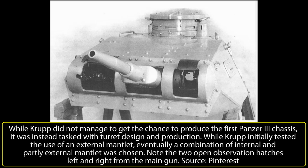2 round observation hatches were located to the right and left. Each of the turret sides had observation vision ports and a 1-piece hatch door for the crew. The crew hatch doors had an option to be opened with a gap of 30mm to act as a ventilation system. When fully opened, the hatch door could be held in place by a retainer to prevent it from accidentally hitting the turret crew. These hatch doors also had a small vision slit. For protection against any possible infantry attack, 2 square-shaped machine gun ports were added to the rear of the turret.